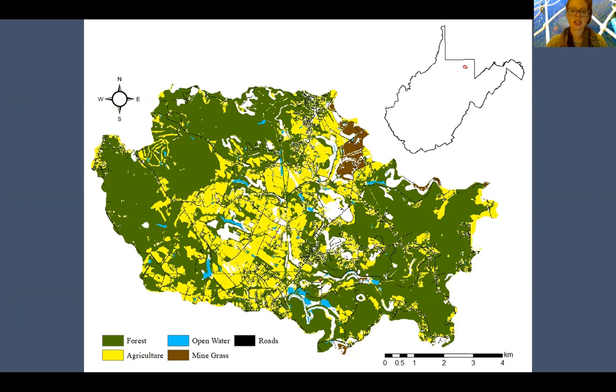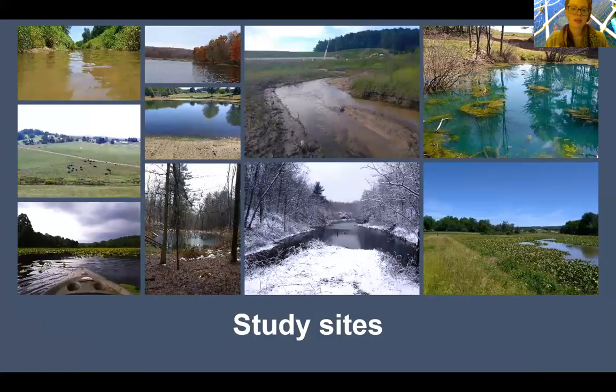And there's a little segment of mine land in the north central region of the watershed, which is really interesting to me, and we'll talk a little bit about that further along in the talk. For the study sites, I had 29 sites throughout the Upper Deckers Creek watershed, 26 of which were your typical ponds or lakes, and 3 of them were rivers. And they ranged in size.